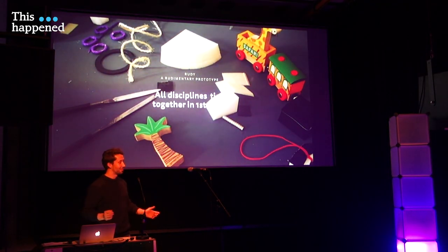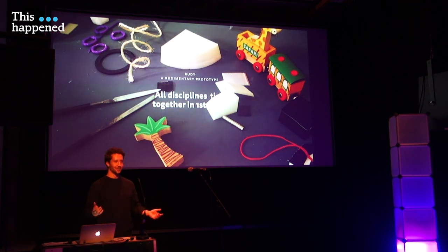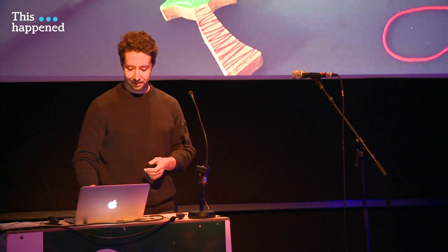Rudy is our approach for a rudimentary prototype where all the disciplines are tied together to create one boring but functional working prototype. And it's about making all the sensors connect to each other, talk to the software, and put everything in a half-decent 3D print. And to build a Rudy, you choose only one functionality to work out.